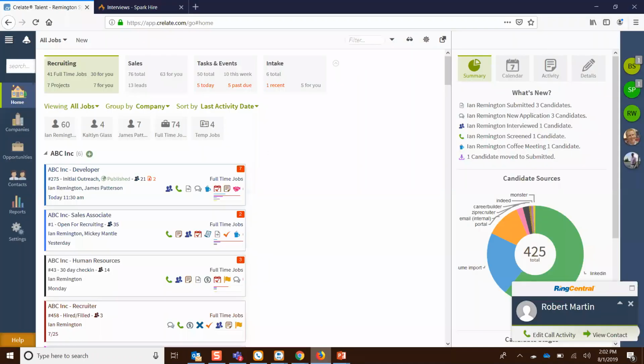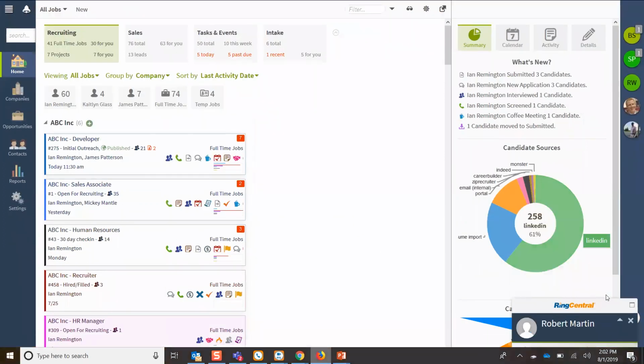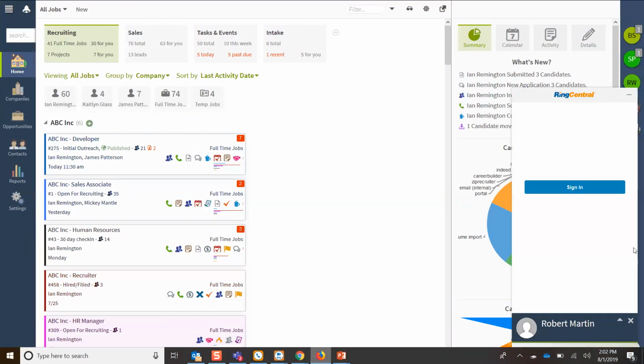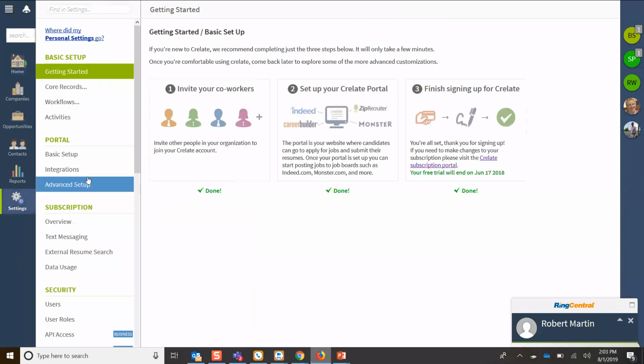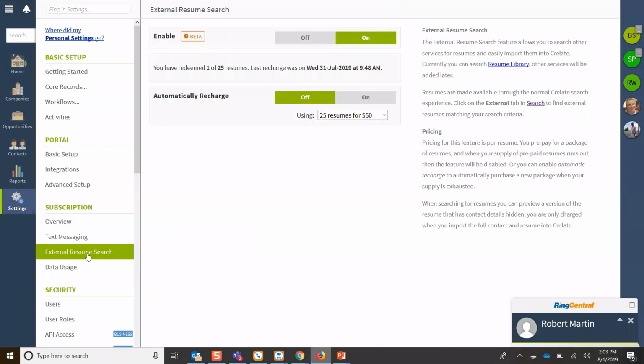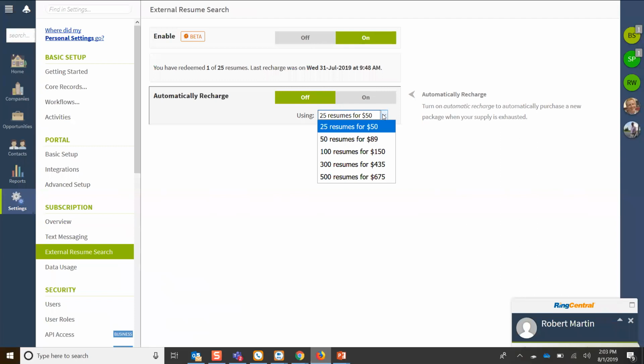Now, if I go into Crelate, and this is a testing environment, so some things on my end might look a little bit different than yours, you'll be able to purchase different credits directly from here to access ResumeLibrary. If you navigate to your settings area, you will have the option to go to external resume search. This will be underneath subscription. And this is where you'll be able to purchase credits. You can have that automatically recharge if your credits exceed the amount you're looking for.